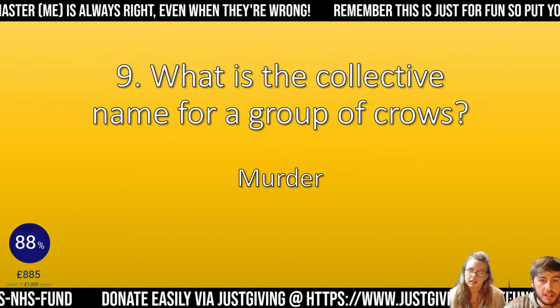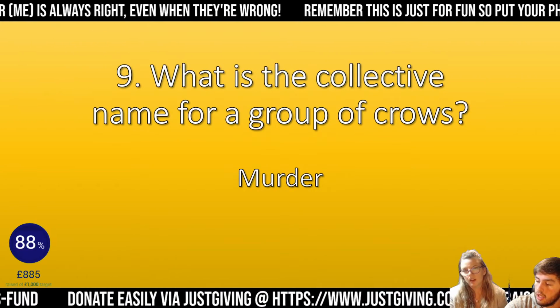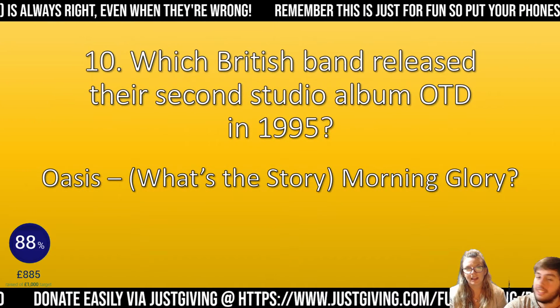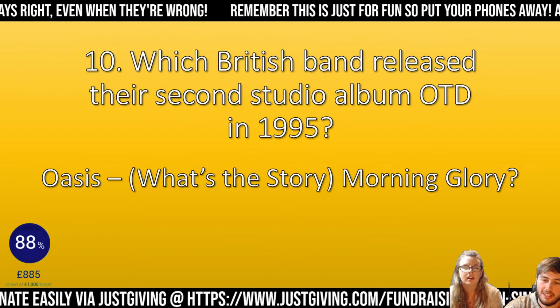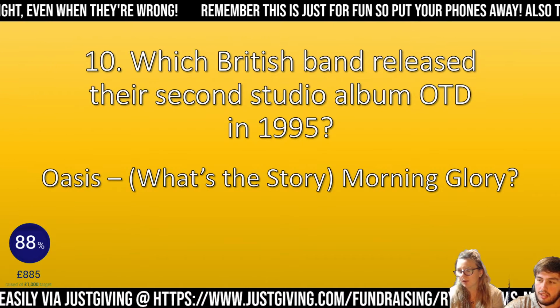Number 9, what is the collective name for a group of crows? It's a murder. And finally, number 10, which British band released their second studio album on this day in 1995? It was Oasis with What's the Story, Morning Glory.